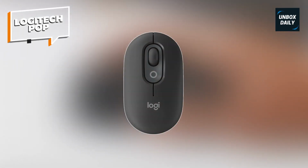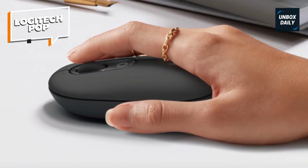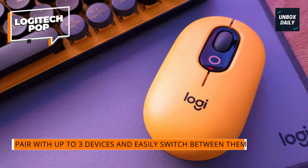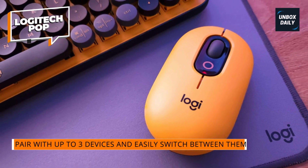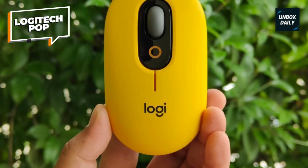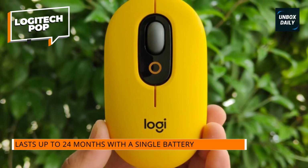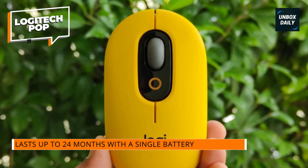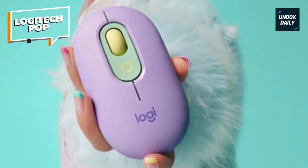The Logitech Pop mouse is a small wireless mouse in the shape of a pebble that has 5 buttons, 2 of which may be programmed, including the Profiles switch button at the bottom. Its 4 buttons on top include a clickable scroll wheel, a left and right click button, and a button labeled Emoji that is located beneath the wheel. The center click and the Emoji button are the only 2 mouse buttons that may be programmed. Left-handed users can switch the left and right buttons.